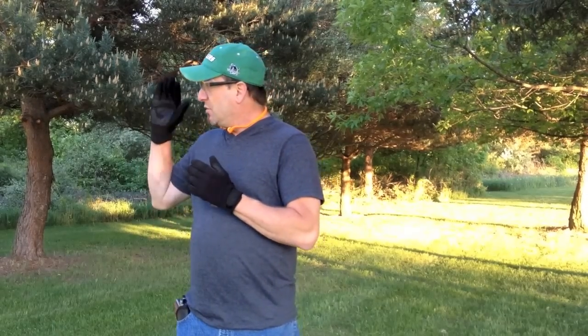The Ruger SR1911 is condition one again in my makeshift holster situation. This is a sticky holster, by the way. So now what we're going to do is show one-handed shooting. And this is just to demonstrate the manageability of the Ruger SR1911 when I shoot one-handed at the target.